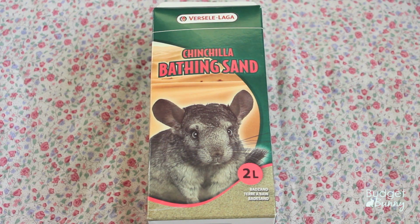Okay, so I thought that since I only had 2 items from the independent pet shop I shop at regularly, I would show those next. So I did pick up this chinchilla bathing sand, and again, this is for our hamster Chandler. I'm going to put some of this in one of those terracotta dishes in his cage and see if he enjoys it.